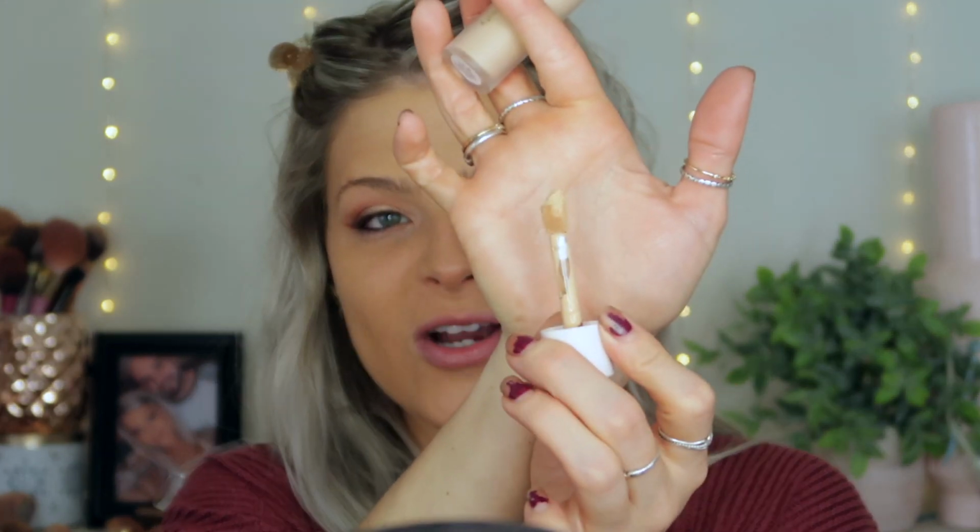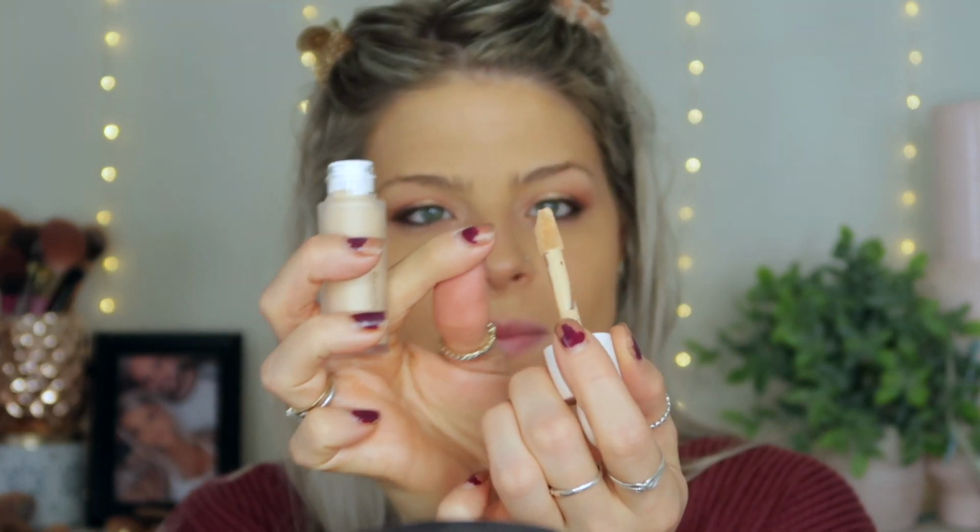This packaging is so freaking cute, you guys. As you can see, this is the concealer next to the foundation. So cute. The only thing I have to say is these are going to get so dirty. Alright, so I'm going to go in with the concealer. Ooh, the applicator is actually really cute. It has this little shape to it that will fit right underneath your eyes.